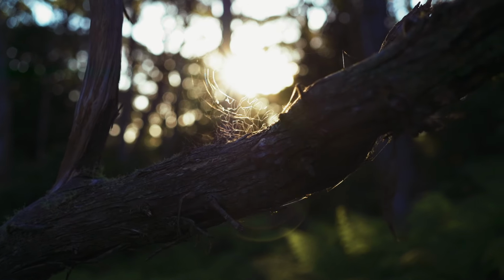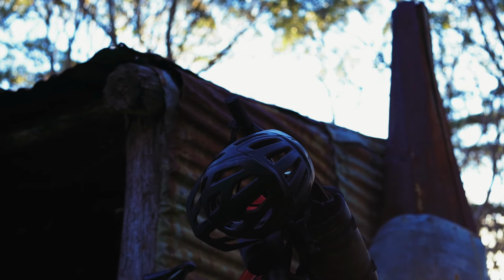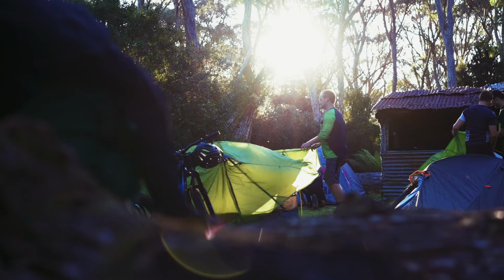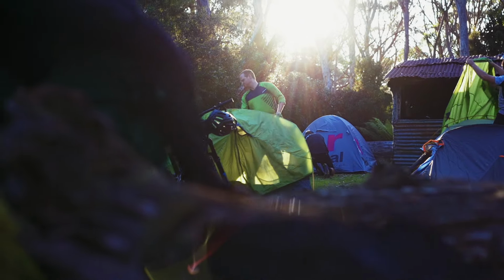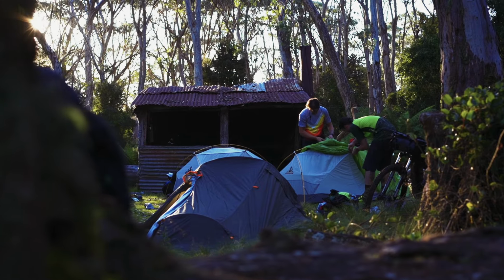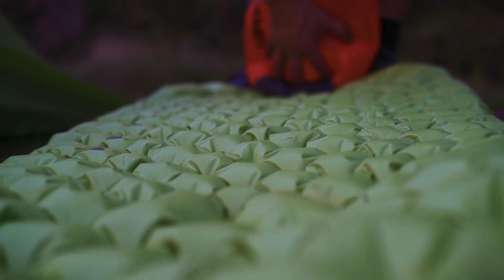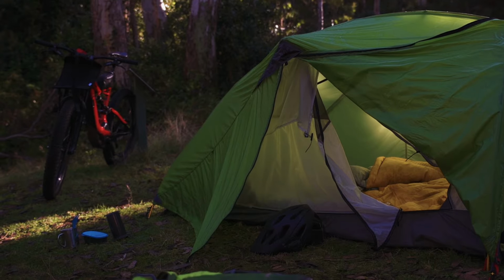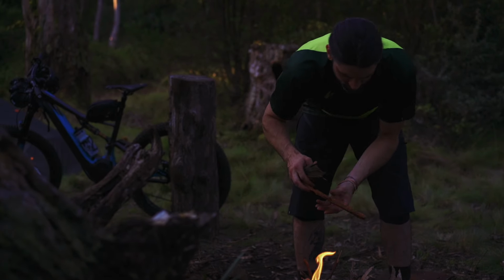Camping was great. The setup of where our camp spot was, nice and open. It's just an exposed sort of spot. The weather was incredible. Really got lucky there. Yeah, we just got into it, got our tents up. Few laughs getting the tents together, and it was a really nice spot, nice and sheltered from the elements.